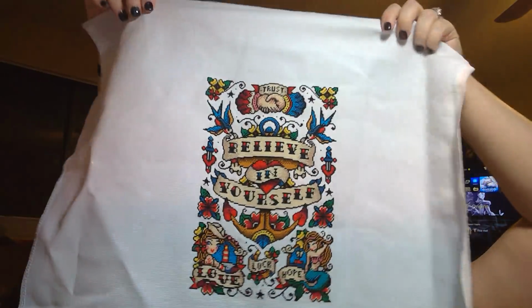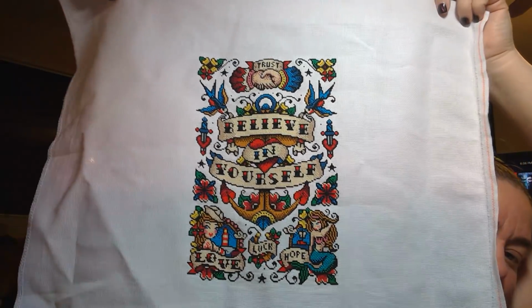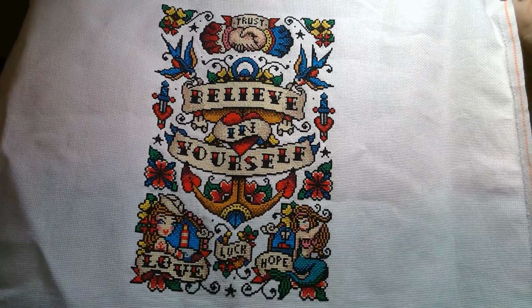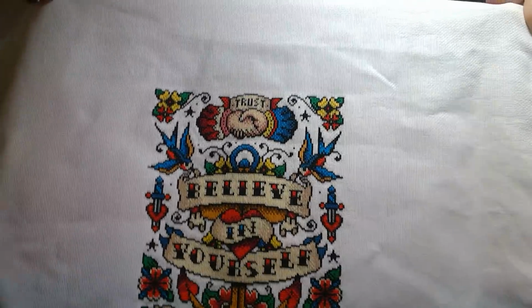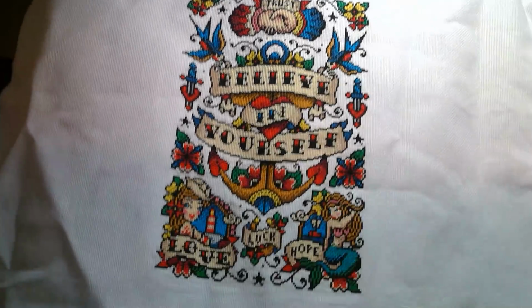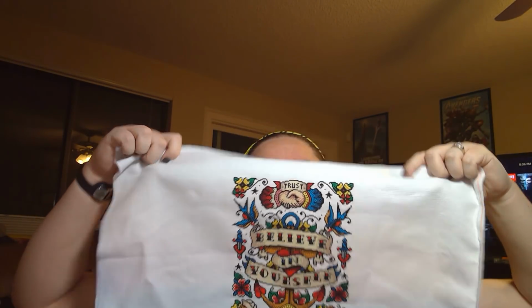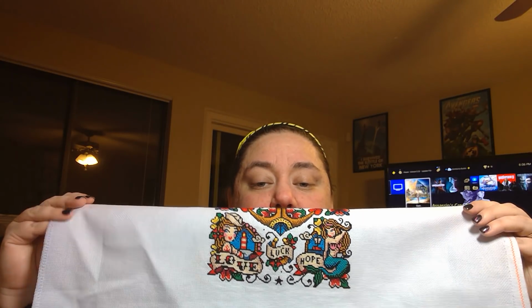And my final finish, my big ta-da. I finished my Be Inkspired tattoo stitch along. I love this piece so much. There's a couple of things that are changed, not on purpose, but you know, happy little trees. And now it's mine and only mine.